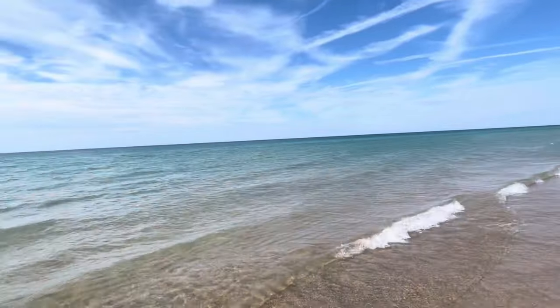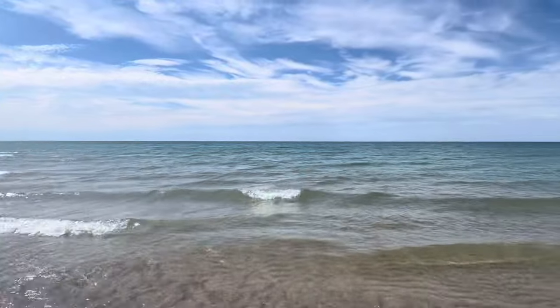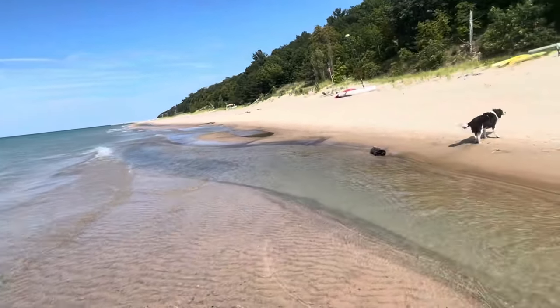What a perfect day. I would not change these summers for anywhere in the world. We're pretty lucky to have a beach like this, really close. The sand is super soft at the end here. My foot just sinks right in. Wow, look at that. I'm all the way in the sand, almost to my knee. And it drops down a little bit.